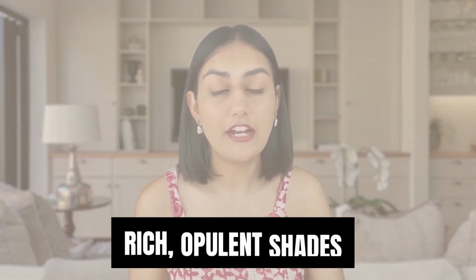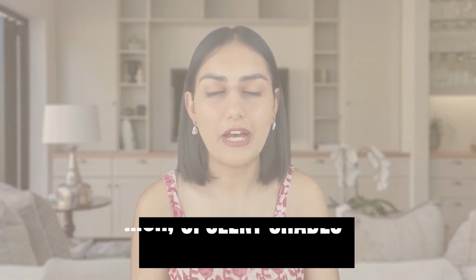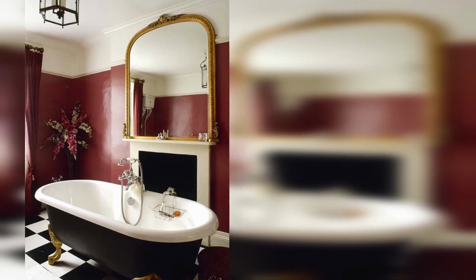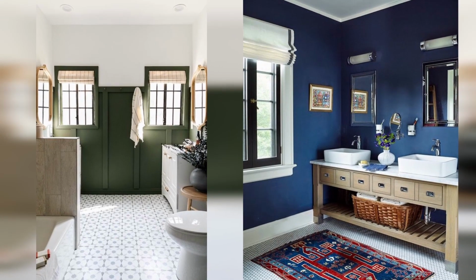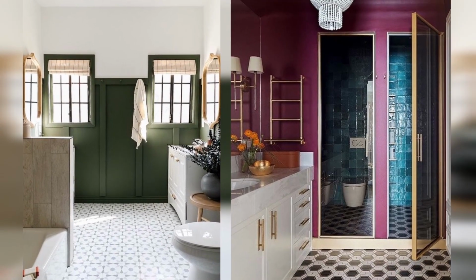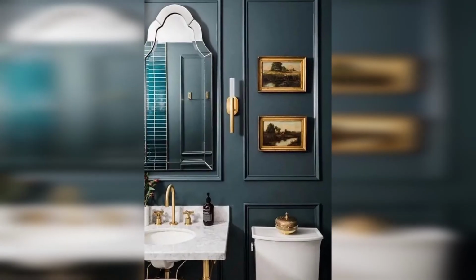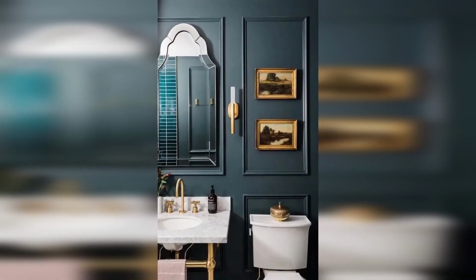Don't forget to add rich, opulent shades to your bathroom. Jewel-like tones come in a range of options including rich sangria red, royal blue, rainforest green and hawthorn rose to name a few. These deep shades create a feeling of opulence, and they can be paired with a varied range of carefully chosen products and accessories for a design-led space.